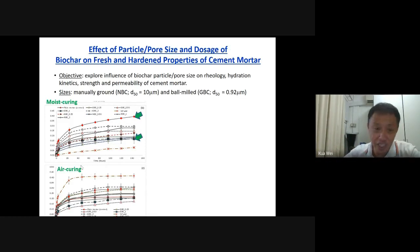However, when we subject all the specimens to air curing, the condition is less forgiving. The top curve corresponds to the control, whereas the bottom curve now coincides with GBC. So it means that when you have air curing, where a lot of water evaporation happens within a few hours, having small pores actually helps, in this case, in reducing the overall porosity of the specimen.